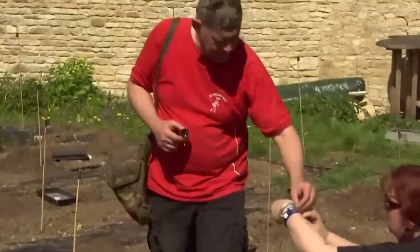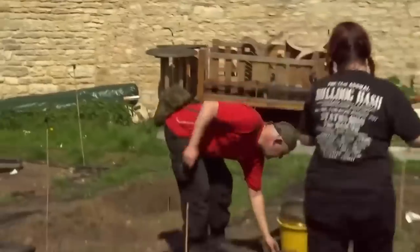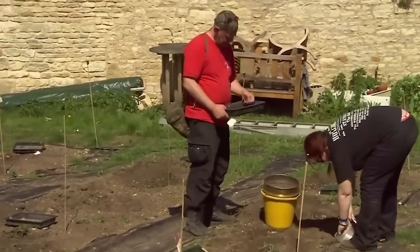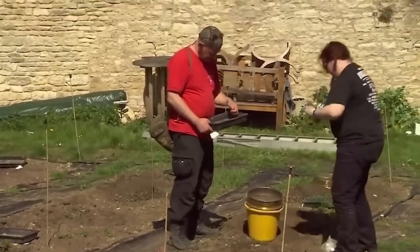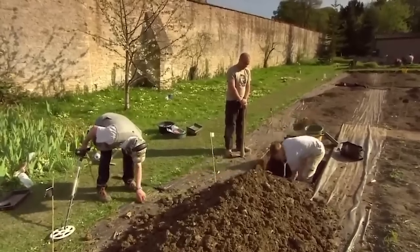And we're getting a lot more pottery. Most of it late Saxon, early Norman. Oh, marvellous, look at this. There's a clear cut-off date around 1100. But we still don't know where the pottery's coming from, so we've got to keep digging.